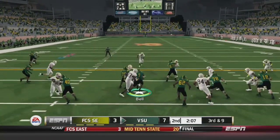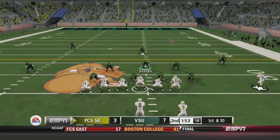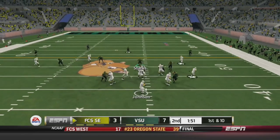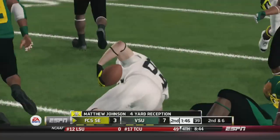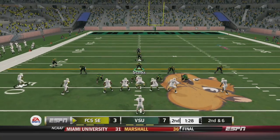Another handoff to Bell. They're playing it safe, 7-yard gain. The Pirates now have a 1st and 10 on the 47-yard line just about. A man moving over in motion. Johnson drops back, and he throws it to Johnson. Okay, down to the 50-yard line, a 4-yard gain. The Pirates now have a 2nd and 6 with 1:30 left in the half.